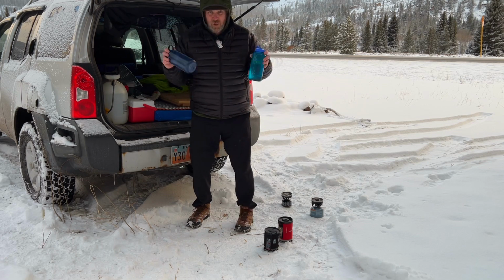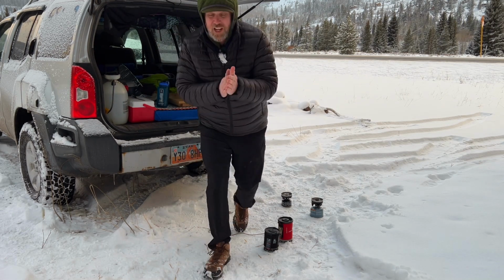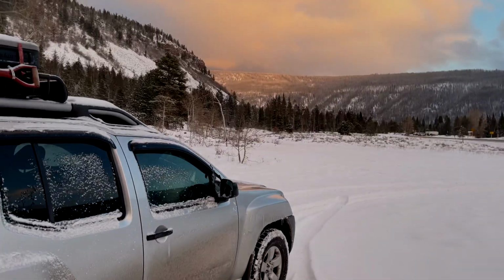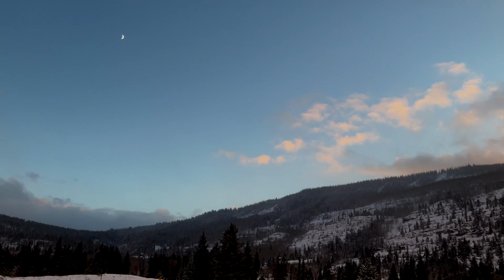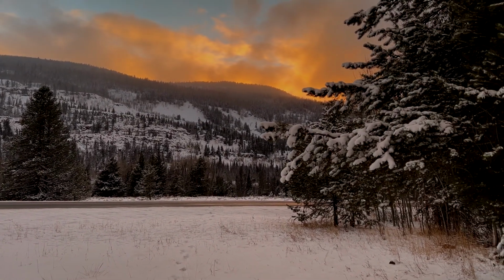So let's get some water boiling. Ooh, it's cold. I mean, come on. I'm standing here boiling water, and yeah, it is cold, but look at that. Amazing, right? Just phenomenally beautiful. Got a little moon up there. Just look at this. Gorgeous light.